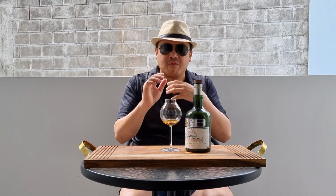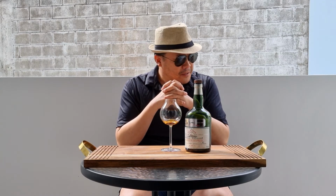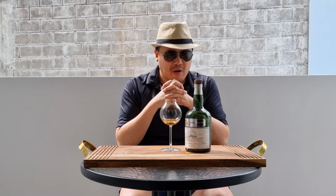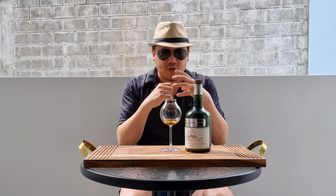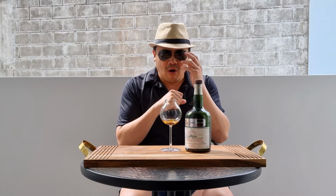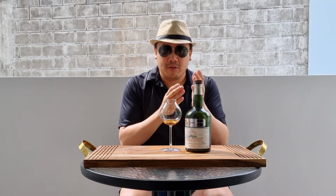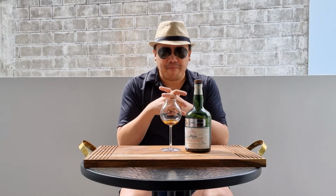Oh wow, that is fantastic. That is fantastic. Oh wow. I'm still just digesting the situation here. I mean, dare I say it, and I hate to say it, for a Mortlach, an independently bottled Mortlach at that, this is an extremely, extremely well balanced dram.